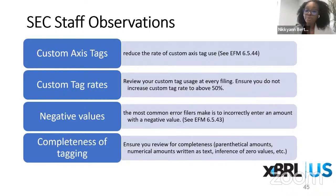And lastly, we have the completeness of tagging. Here, the SEC observed filings that were incomplete and missing tagging for parenthetical values or inferences of 0. So it's very important to ensure during your review, you incorporate a completeness check. So ensure that you really do cover all of your fact values and you apply them or tag them correctly.